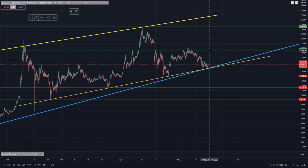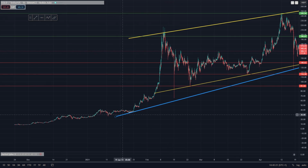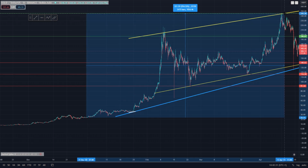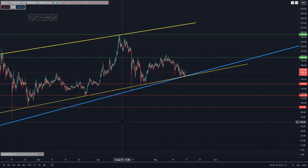This is a very, very strong project that we've been looking at for a long time. We do have a large bag of this ourselves, and it has been performing exceptionally well since the start of the year. It's actually up from around, let's take a look here exactly what it was. It's up from around $23 to $24 here, all the way to around $245, which is around a 10x, we believe, which is a very nice return since the start of the year.